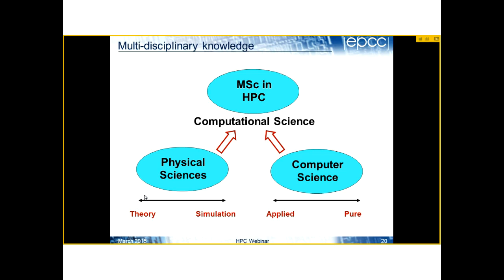And the applied side of computer science, people who are designing new parallel languages, new parallel computing techniques, and brings them together. So you learn from both sides, and we bring students together from both sides.